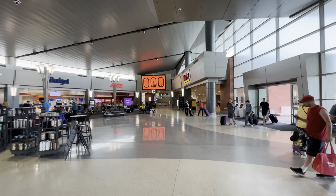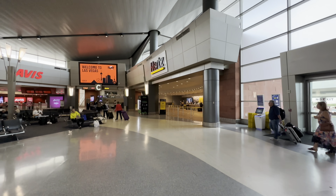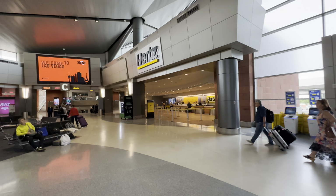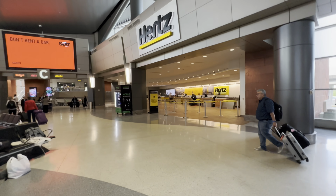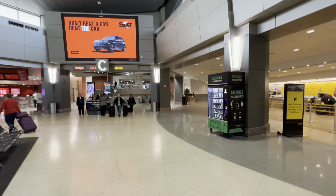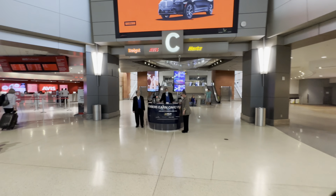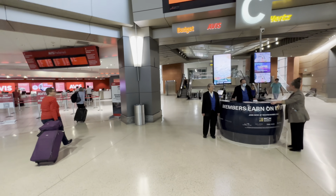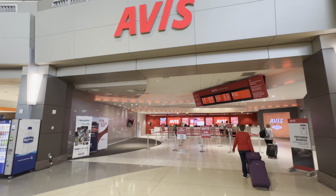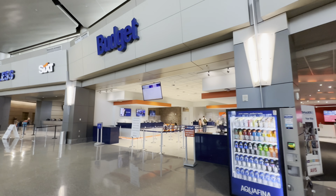So this is kind of the main lobby here. We got Hertz down here. And there's the Hertz counters. And if you're picking up a car with Hertz, Budget, or Avis, these are the escalators out to the garage. Hertz is upstairs, Avis, Budget downstairs. Here's the Avis counters. And the Budget counters.